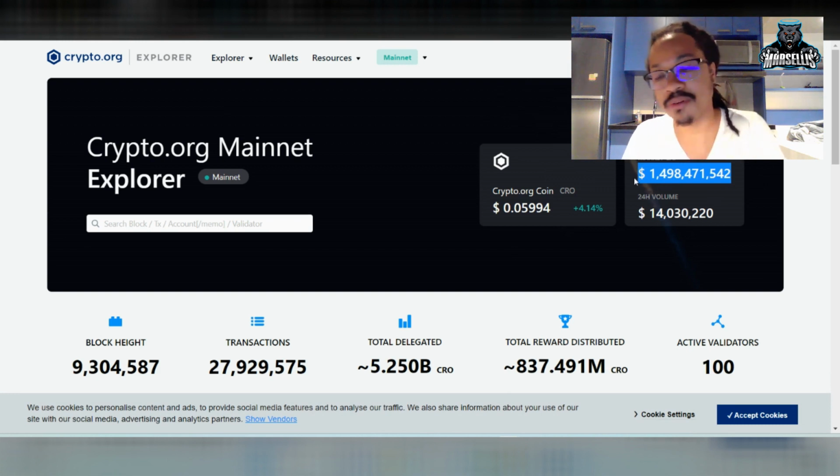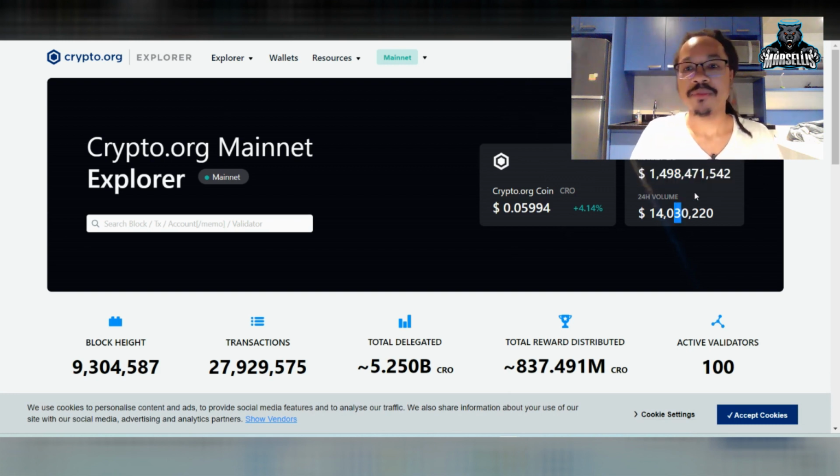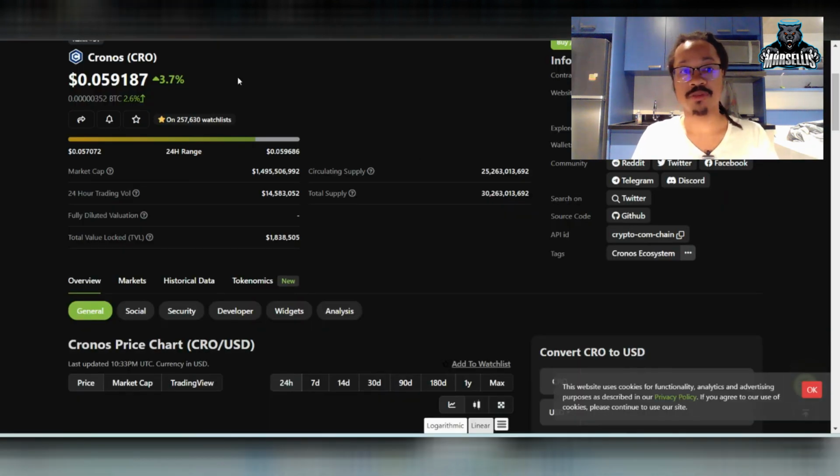But anyways, it's pretty much touching 1.5 billion. But this is $14 million for 24-hour trading volume here. So that's pretty good. 1.498 billion, that's pretty good as well.